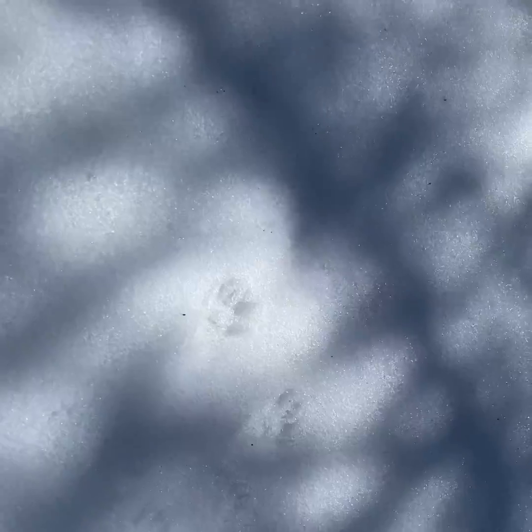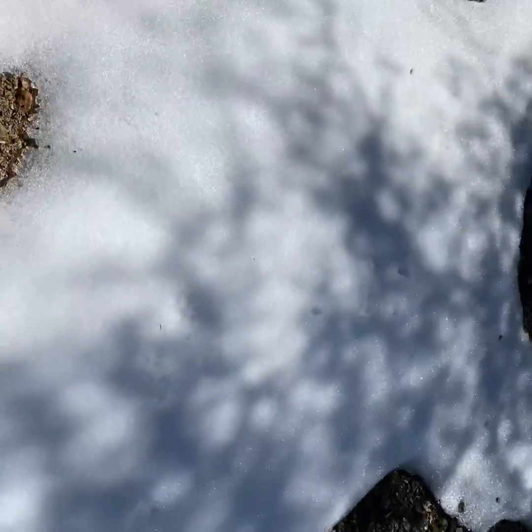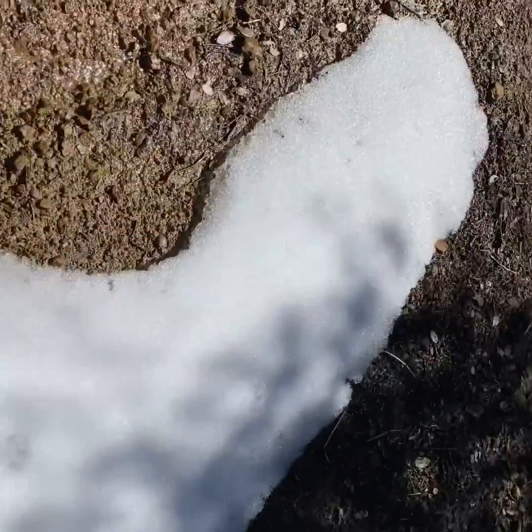Here's some little feet from some little critter. I don't really know what this is. It hopped here, hopped up here, stood there with its 4 paws, stepped there, and then it was off.